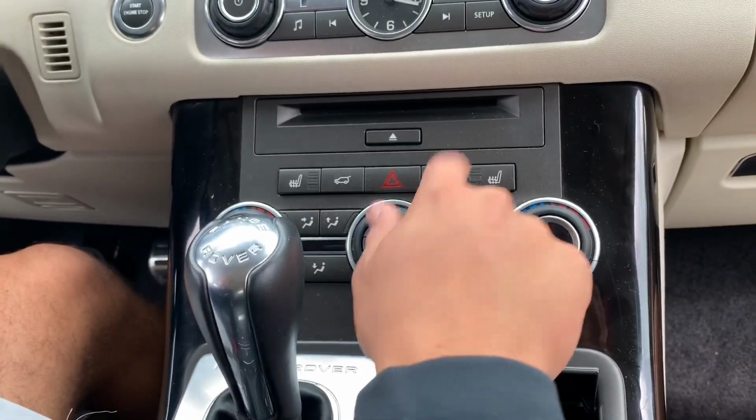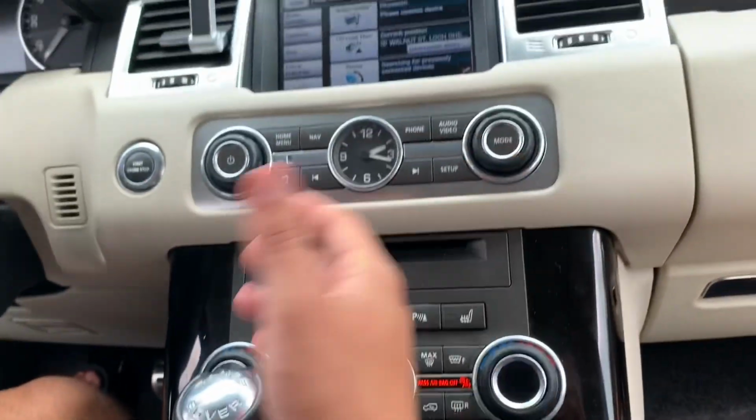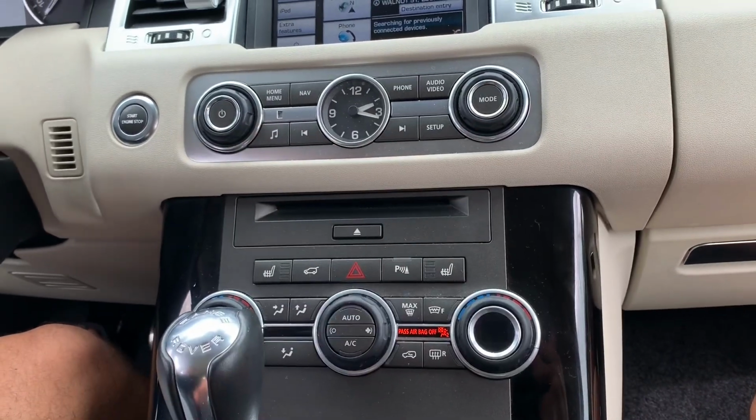You have your Parktronic over here. You can click that while you're parking or something, to turn it off. You have a CD player, since this car is 2013. You know, people still used CDs back then.